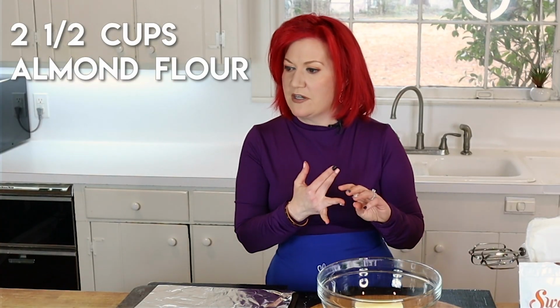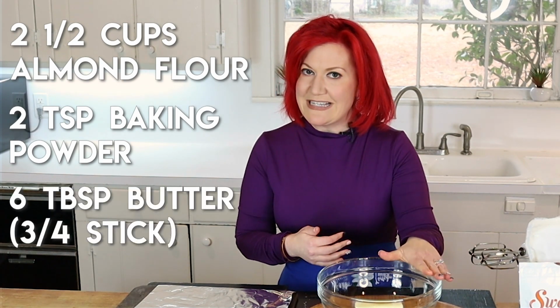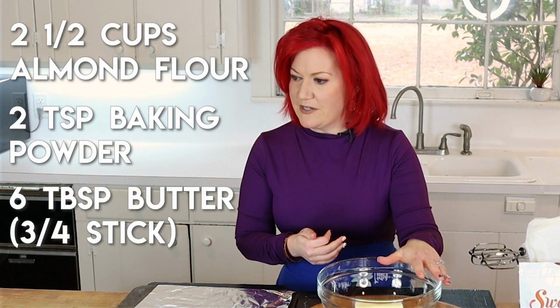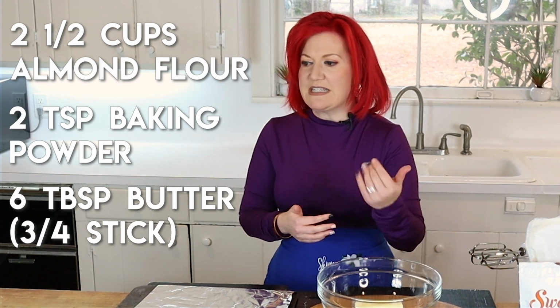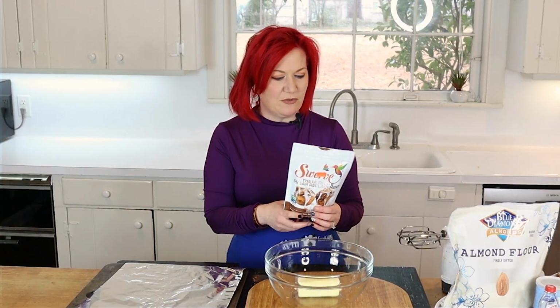So let's review. We're doing 2.5 cups of our almond flour, 2 teaspoons of baking soda, 1/2 teaspoon of our sea salt, 6 tablespoons of our butter. And then her next ingredient is light brown sugar, 2 cups. Today we are going to replace that with my lovely Swerve. I love this stuff. I love this, people. New Orleans company. Y'all know I'm from Louisiana.